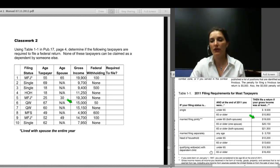So we go down to qualifying widow, find age 65. The filing requirement is $16,450. This person is not required to file, but if they want to get that $50 refunded or any earned income credit they might be entitled to, they would need to file, but they're not required to. Number 7, qualifying widow, age 60 with $15,150 of income. So we go down to the table, look at under age 65. We see $15,300 is the filing requirement. The income at $15,150 is less than that. So number 7 is not required to file.